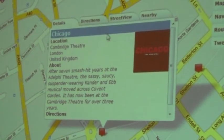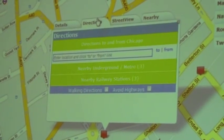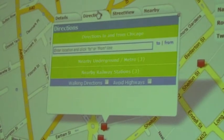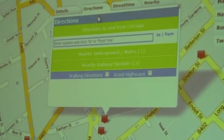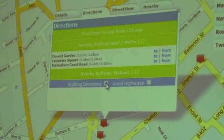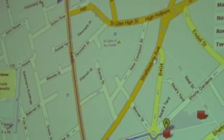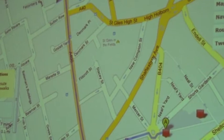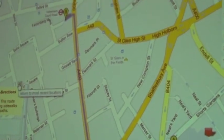For instance, directions. Okay, so it seems logical that, especially if you're not familiar with the town, then any point of interest that you go into, just where's the nearest station, where's the nearest tube, or how can I walk there from somewhere else? So, there we are, let's pull in some directions. Show them on the map, and good, okay, I'm starting to get a handle on how I'm going to get there this evening. But let's do some more.